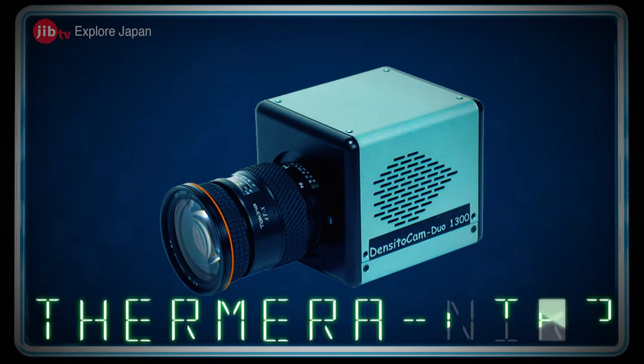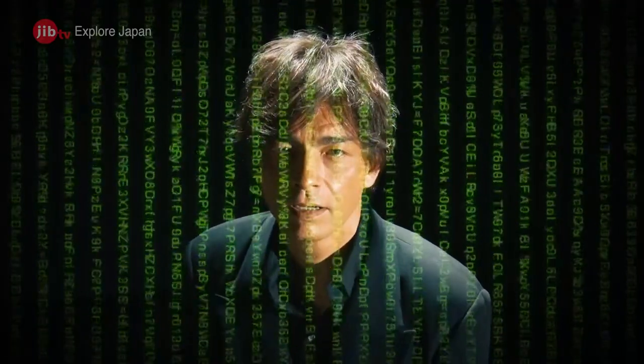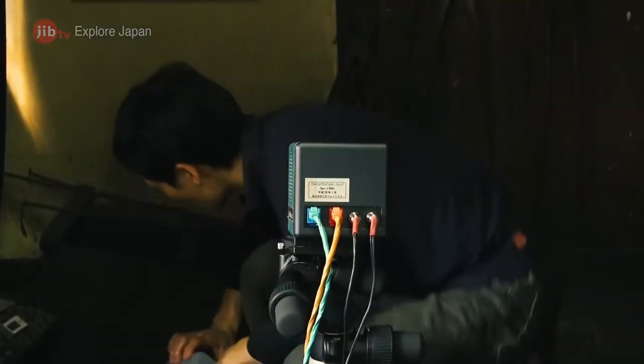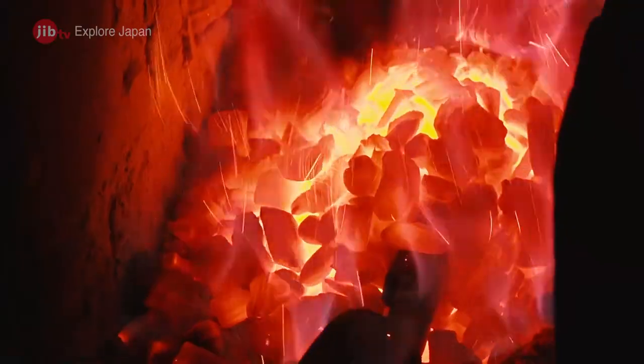The Thermora NIR2, a two-color thermal imaging measurement system that analyzes temperatures in real time. Let's see what it can do. Time to capture the skills of a master. First, how close did the blade the master tempered come to his target of 800 degrees Celsius?